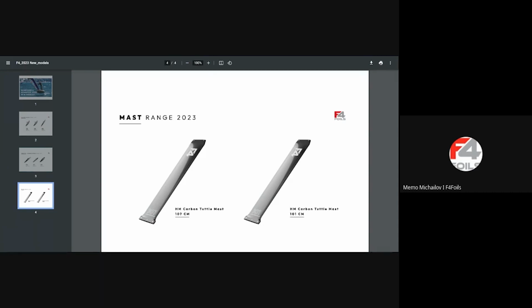is also the fact that we have a contract with Mitsubishi and we use ultra high modulus carbon. It is a completely different technology. It's not a pre-preg technology. We use tow carbon, which has stiffness 3 times the one we use in our normal masts.